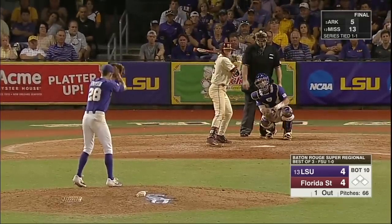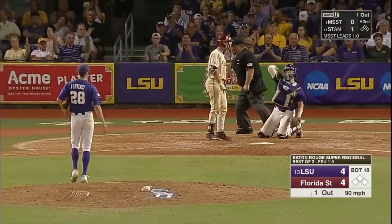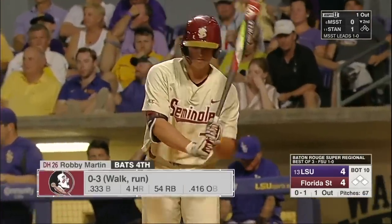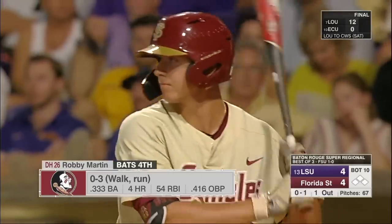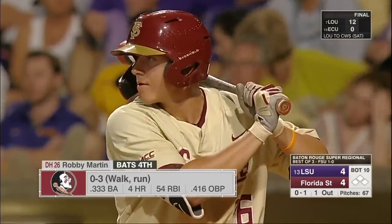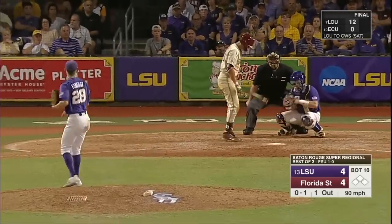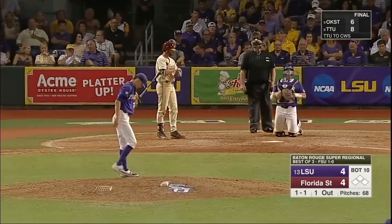So here's Robbie Martin. He is 0 for 3 tonight. And he looks at 90 over the heart of the plate, nothing in one. And you're right, the velocity certainly down from Fontenot on the fastball here in the 10th. Now a career high 67 pitches. And the wind has died down. It was a factor early on, not anymore.